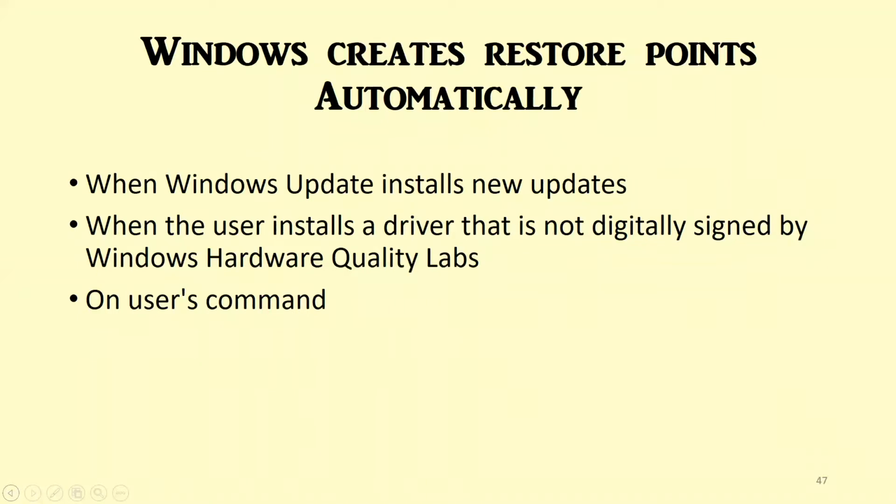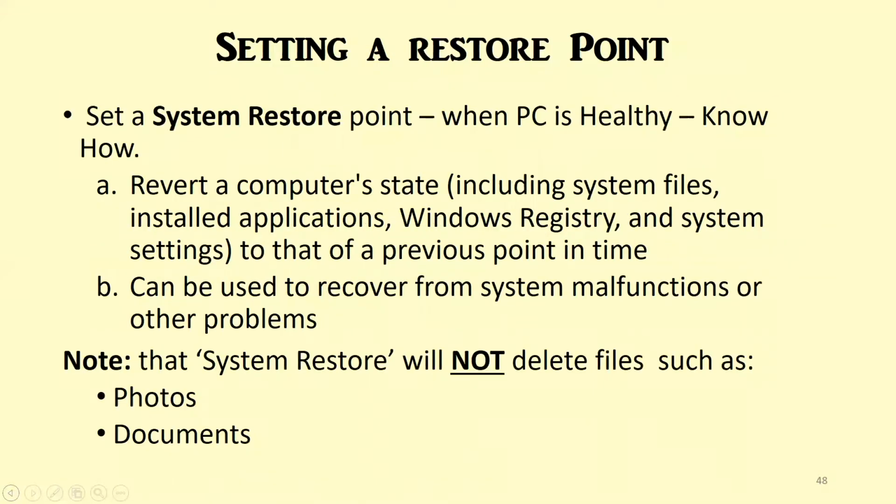Yes, Windows does create restore points automatically every time they do an update on your computer. Set a restore point when your PC is healthy, and it will not delete files.